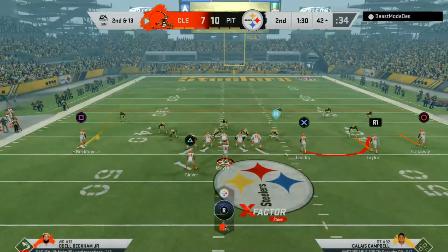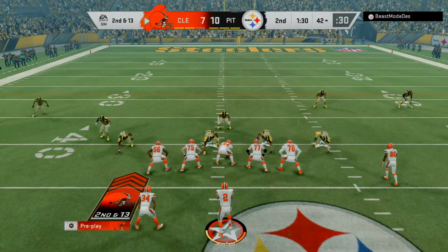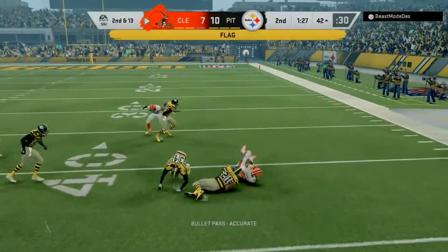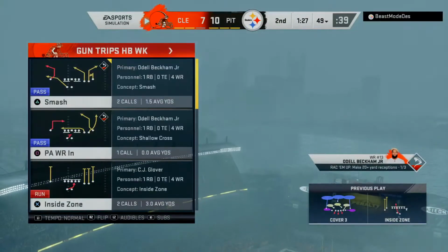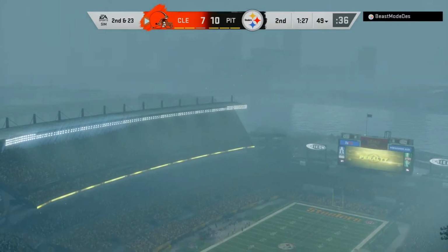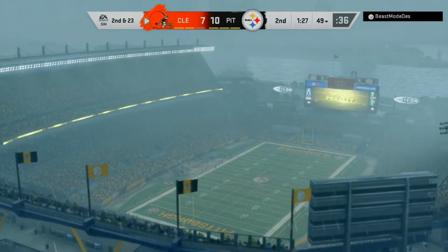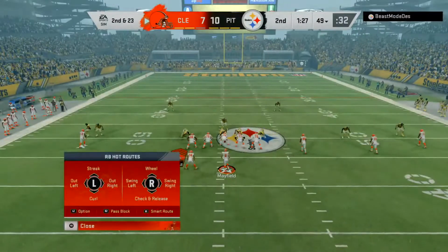Now they face a 2nd and long following the holding penalty. Working out of the gun, Mayfield. And he's got the hook up to Landry. And he will force his way forward for a yard or two, but I have a good feeling this will be coming back. They'll come up now on a 2nd and long after the hold.